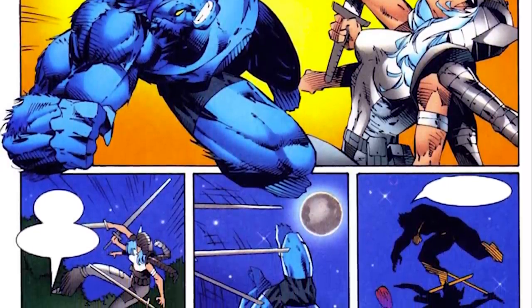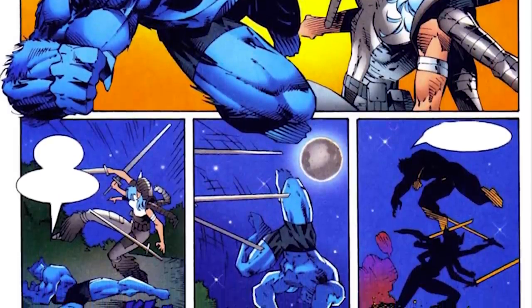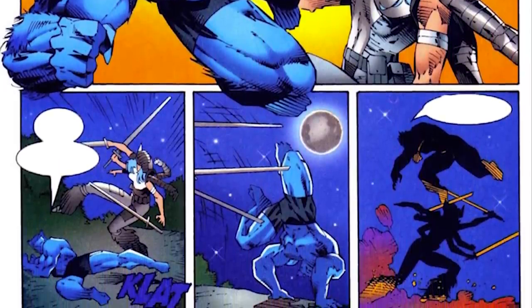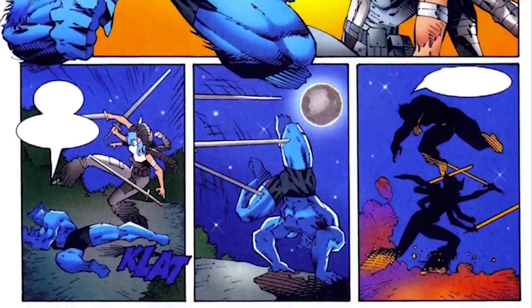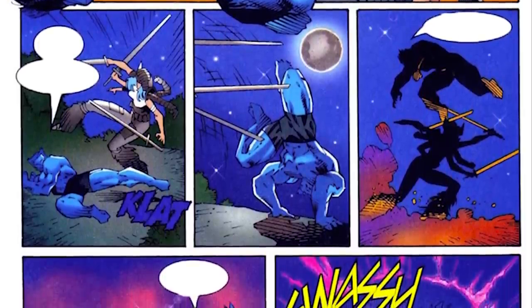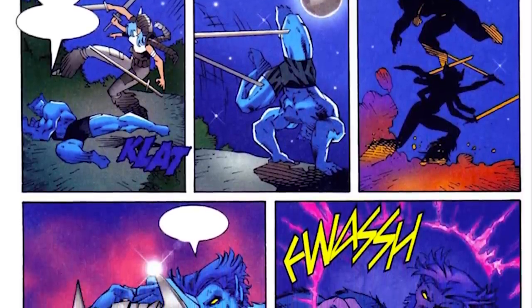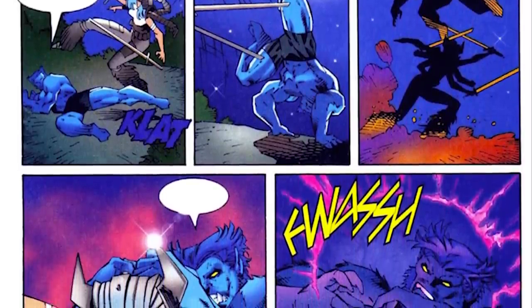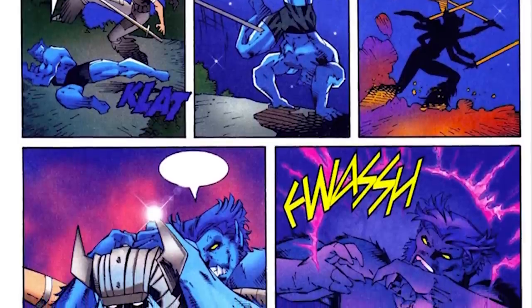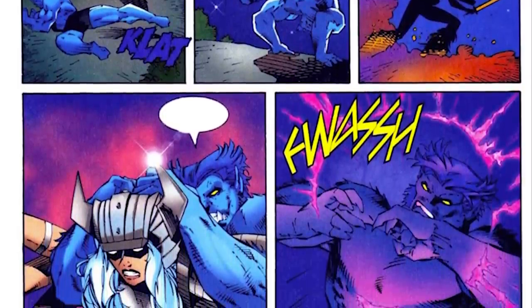This combination of speed and strength makes him a blue cannonball on the battlefield, able to charge into battle with incredible force and speed. And when it comes to leaping, Beast is truly in a league of his own. But what really makes Beast's strength and agility so remarkable is the way he combines them in battle. Whether he is leaping into the fray, smashing through walls, or tossing cars around like they're paperweights, he always manages to use his incredible strength and speed to his advantage.